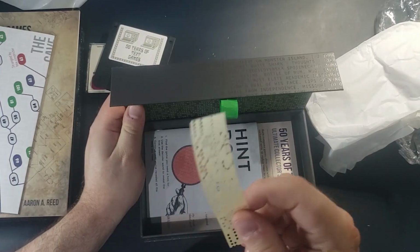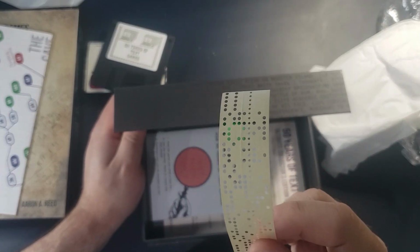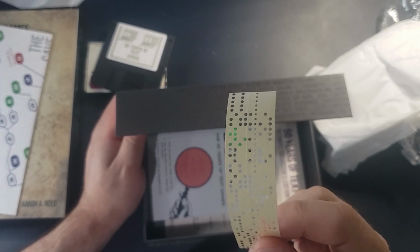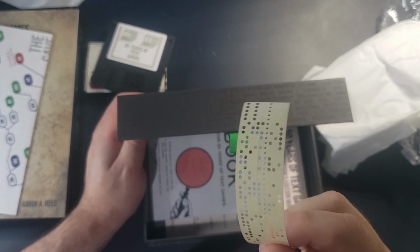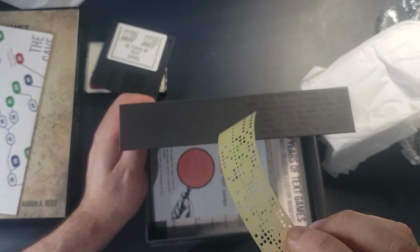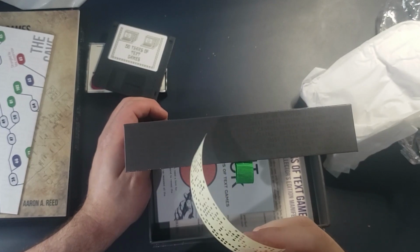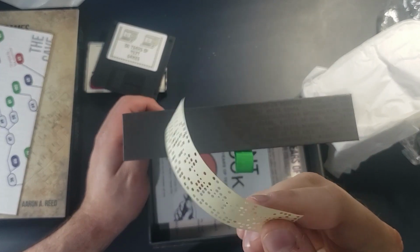Then there's a little paper punch tape. The earliest games actually came on punch tapes, not even on cassettes. I don't have any games for punch tape. It's pretty hard to find. If you did, you probably wouldn't be able to play them, but they do exist. So this is just a sample. It's not a game. It's just a piece of punch tape.